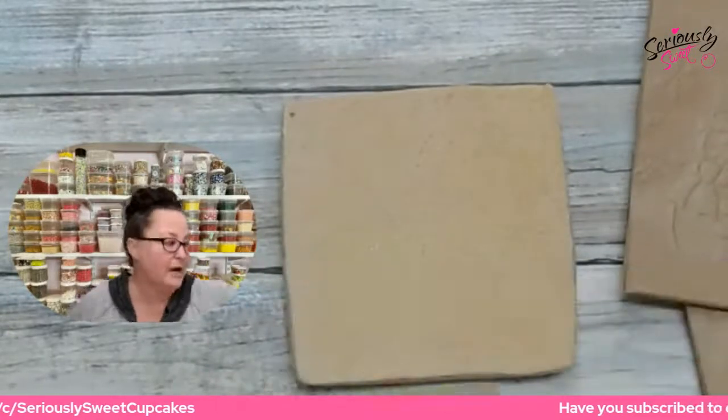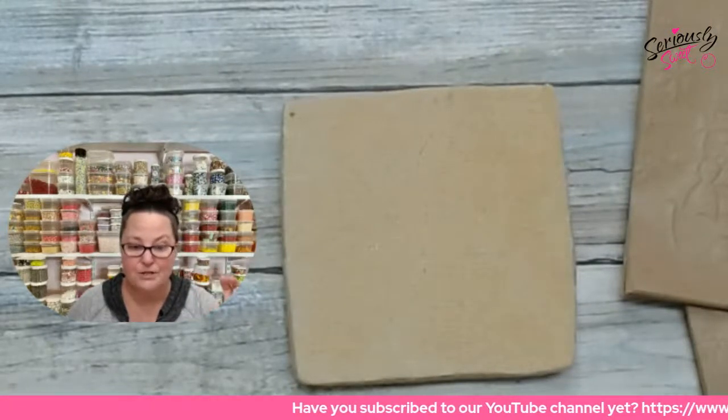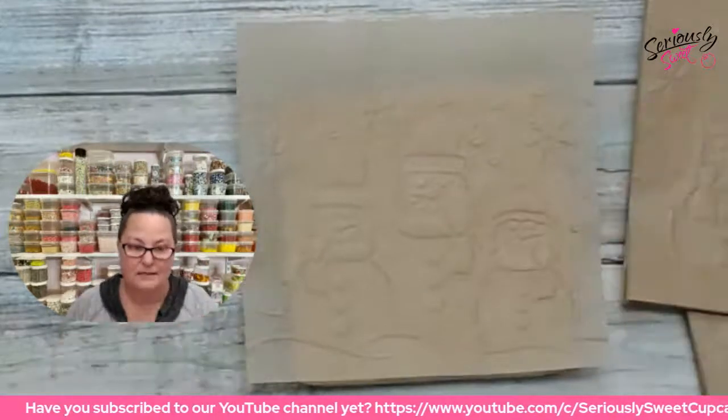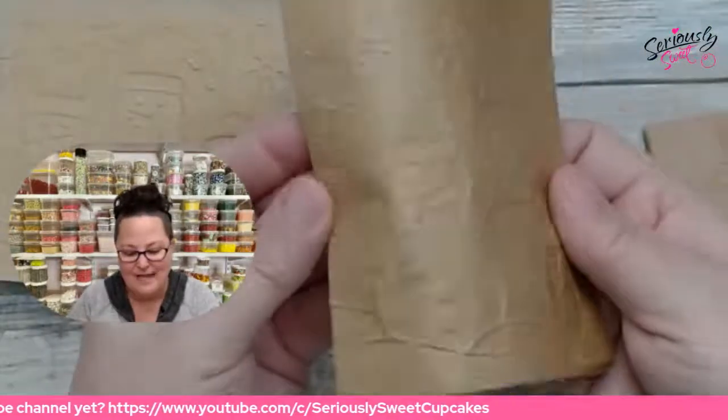Yeah, it's a 4-inch square. So this would be great with a plaque, a 4.5 or 4-inch plaque cutter. This would be beautiful on there. And you can see it's going to nicely accommodate this whole design. Okay, so let's slide that one over. And then I still have 11 more to go.